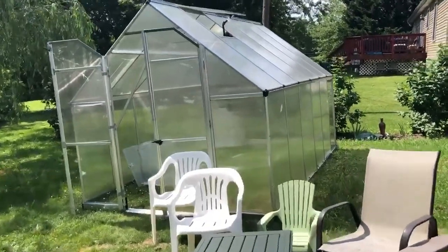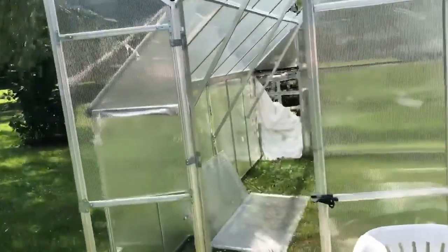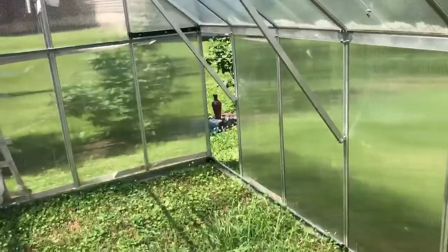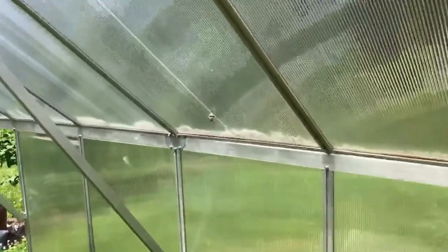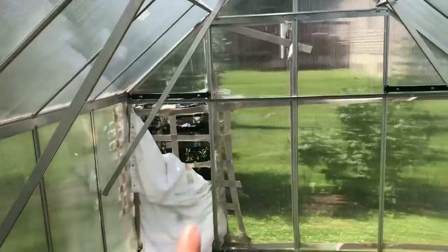So this is the greenhouse. It is an 8x12. We don't know the manufacturer. Our neighbors are still working on trying to get that information for us. Oh great, and we've got a wasp nest that we will have to address. Hello, sir. So we're gonna try and get replacements for these parts here.